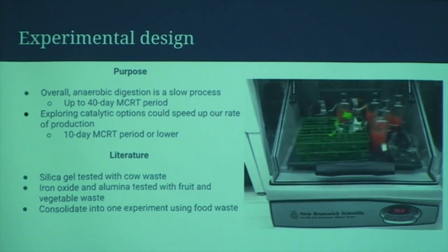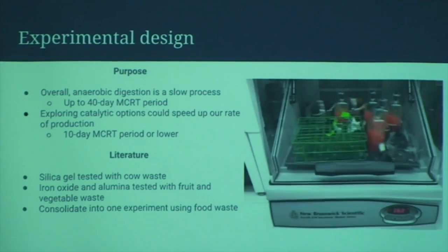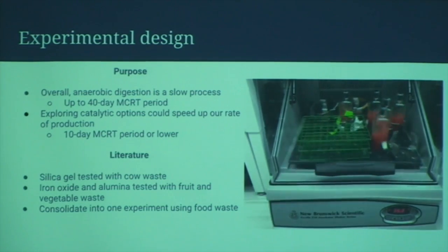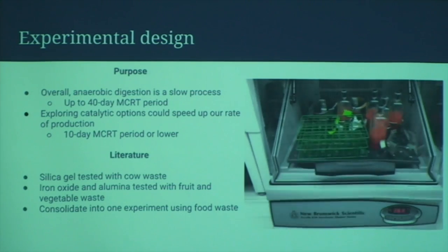So now it's time to talk about our experimental portion of our capstone. As you have probably gotten the idea, anaerobic digestion is somewhat of a slow process. It can even take up to 40 days in terms of mean cell retention time. So we thought in order to improve our production rate and to just overall optimize the process that we would look into catalytic options to achieve what we have now, which is a 10-day MCRT period, and even lower depending on the sort of results that we continue to achieve.